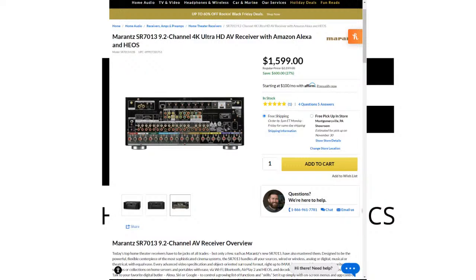So Sound United, way to go. And check this out at Worldwide Stereo if you are looking for a Marantz 7013. You can't go wrong with the price at $600 off. That is baller.